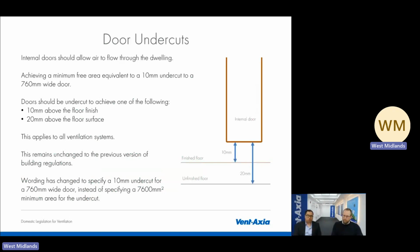All internal doors should allow air to flow through the dwelling. The requirement is that there needs to be a free area equivalent to a 10 millimeter undercut to a 760 millimeter wide door, which means either a 10 millimeter undercut above a finished floor or a 20 millimeter undercut above an unfinished floor. Although often overlooked on site, this requirement is just a minor rephrasing compared to the previous regulation. Door undercuts apply to all ventilation types within approved document F.